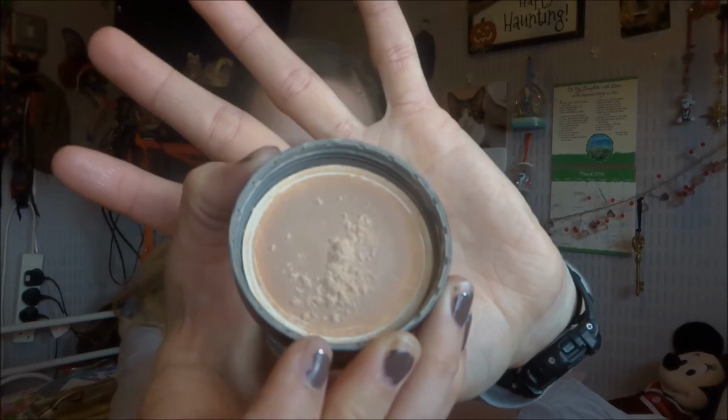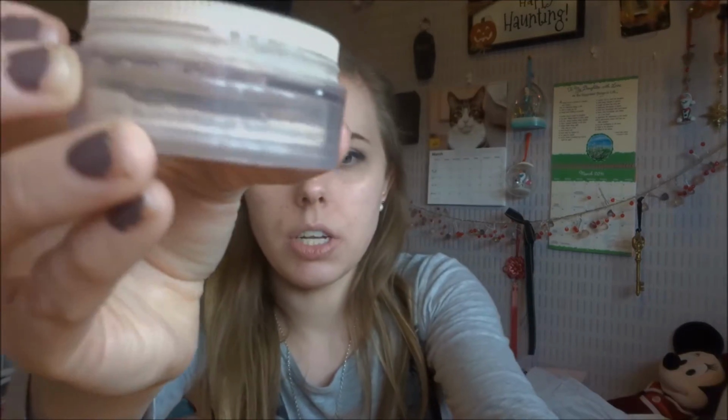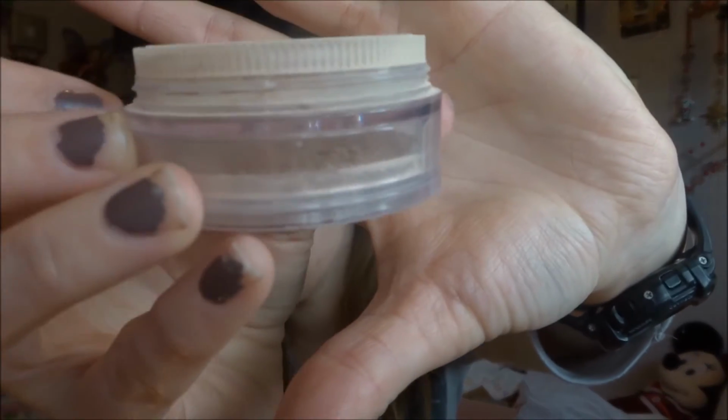Just showing you the amount there, because literally you hardly have to use a thing. And as I say, I got the original kit in what, August, July? It's now March and I'm almost at the end of the tub. I don't know if you can see, but there's still more in there. You've probably got at least another month or two supply left in that powder. The lasting power of it and the amount you use really shows you that this is definitely worth the money.